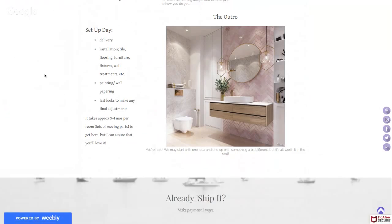Okay. Setup day is the day everybody looks forward to. It's the shiny apple after it's been plucked and delivered to the grocery store to sit on the shelves for you to grab, and purchased for you to eat when you get home. This is the eating time. So stuff is delivered, stuff is installed. If you're having floating shelves or any tile or furniture, fixtures, wall treatments, mirrors, if you're having a toilet rack installed, all that stuff happens.